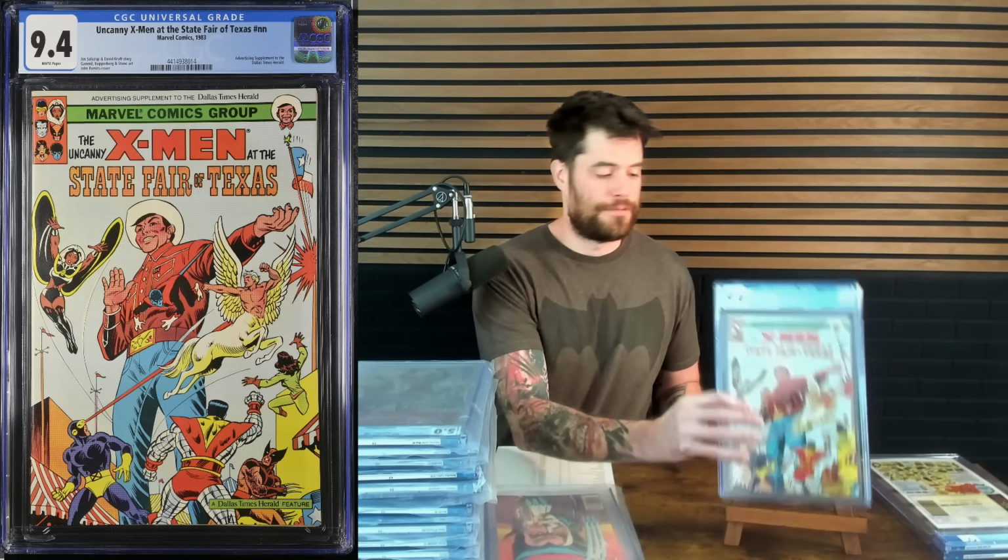This one's interesting. I don't really know much about this. All I know, it was an advertisement put in the Dallas Herald-Times. Has a John Romita cover. So this is X-Men at the State Fair. And came back great on wanted, $2.59.